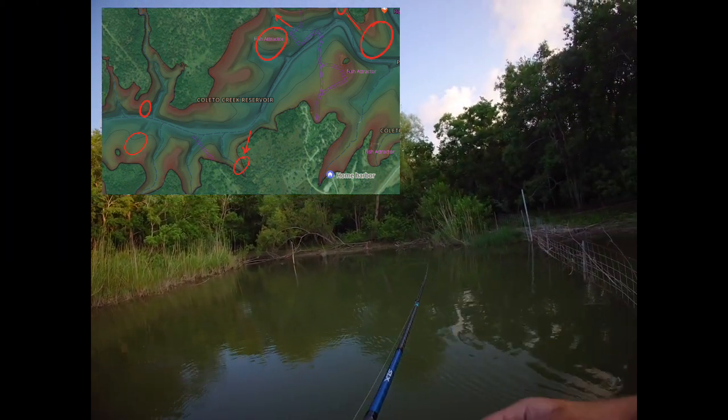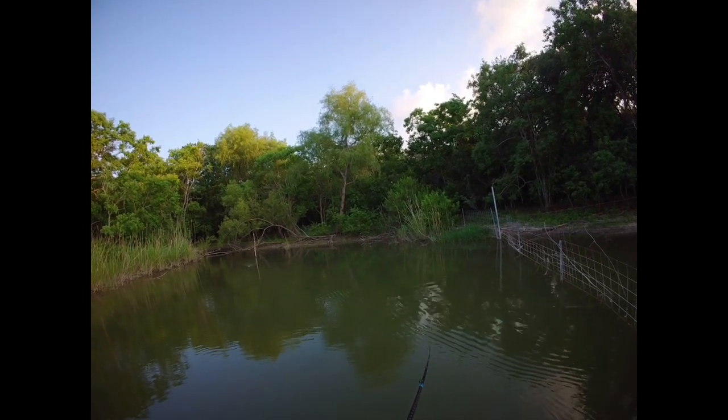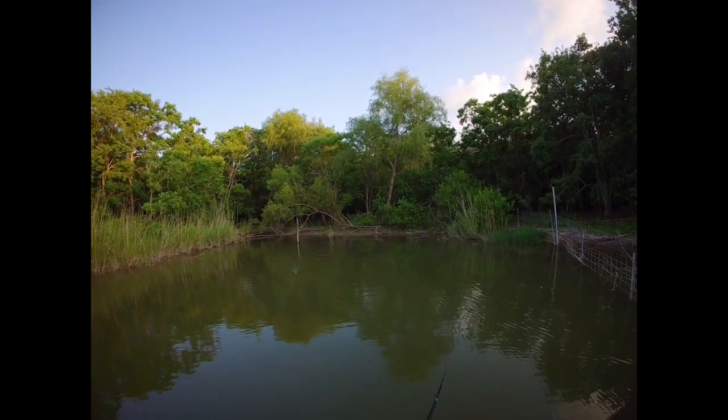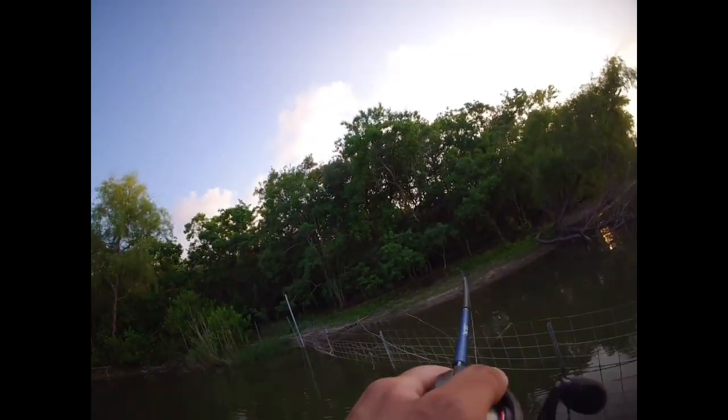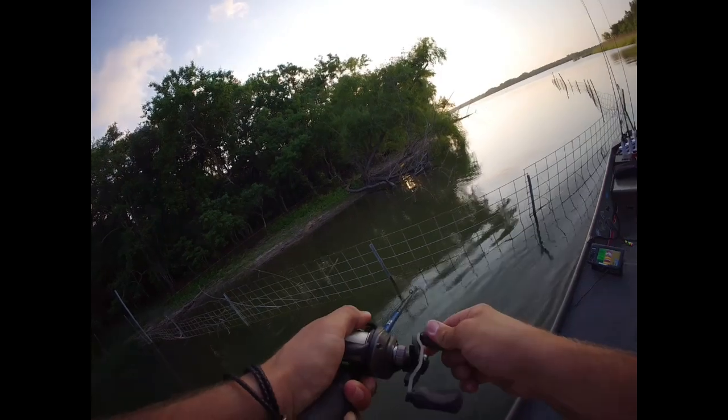My best luck has been up inside of coves, throwing top waters, just fishing the shallow water. I really feel like the fish are staying shallow right now, just not really working offshore, or even if they are, I'm just having a hard time locating them.